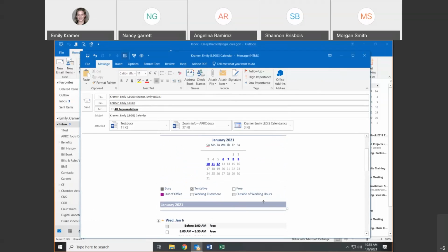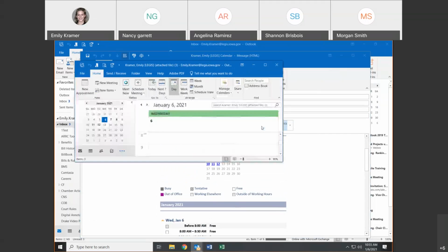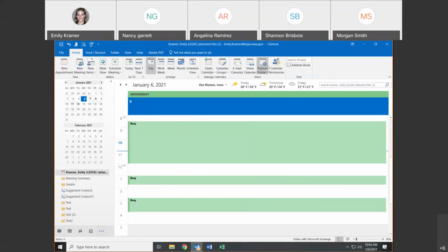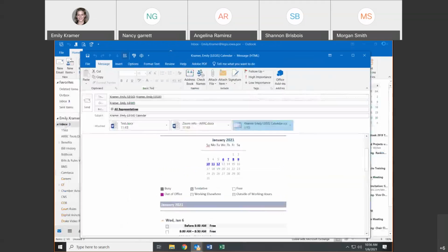It'll put in the calendar like this in the body of the email message, and then it will also put in an attachment where if they open it, they'll be able to view the calendar this way. But again, it's just going to show free or busy. That's all that does. So if you want to take advantage of that, cool. If not, of course, you can go to your calendar and check the usual way.